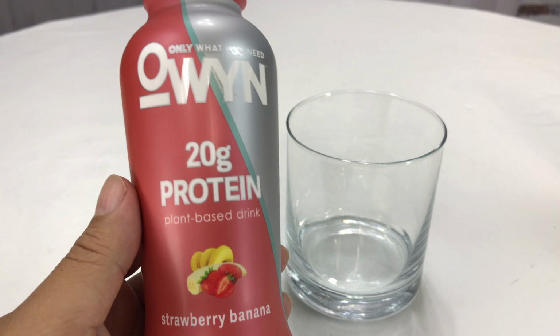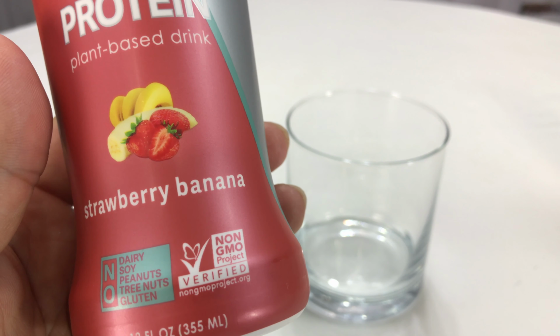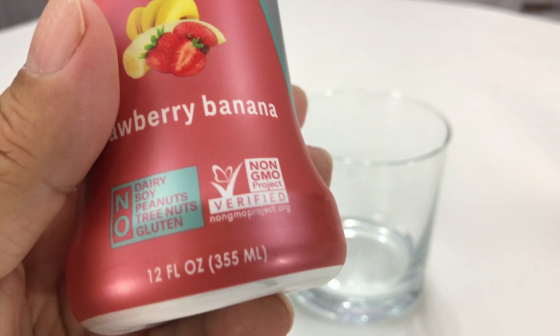So OWYN seems to be pretty popular. This one is in strawberry banana. They also make a chocolate one. Obviously, you can see there, no dairy, no soy, peanuts, tree nuts, gluten, 12 fluid ounces.